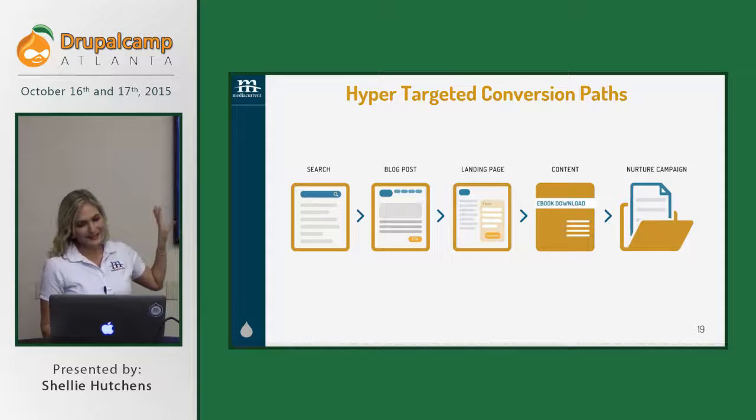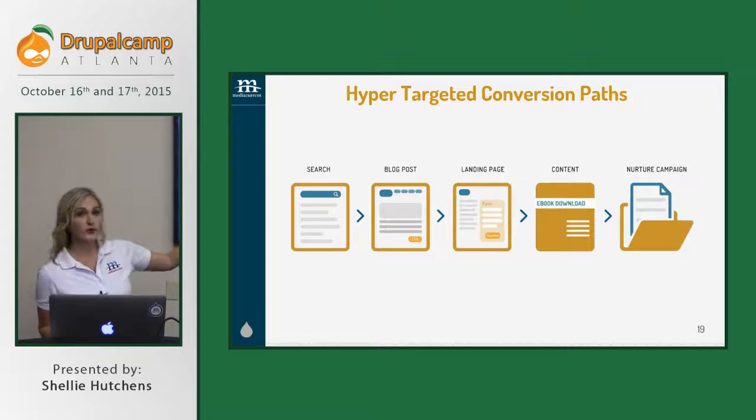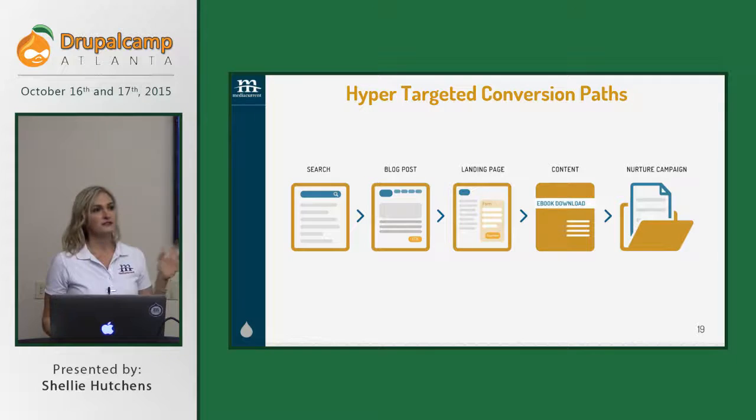This is a very simplified version of a conversion path. You want to make sure that no page is ever a dead end. So someone comes to the site, searches for a topic, they hit a blog post that gives them some information on that topic. There's a call to action. That call to action takes them to a landing page with a bigger piece of relevant content to them. That's where you've got your form, that's where you gate your content, put it behind a form so that you can collect information. They download that content, and at that point they're put on the nurture campaign. So like I talked about, the nurture campaign for families with no kids versus families with girls, that's how you get them on the right campaign path.